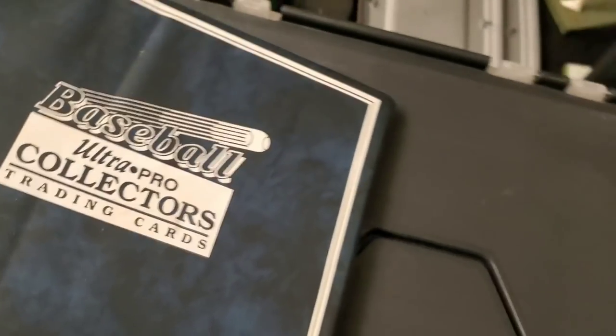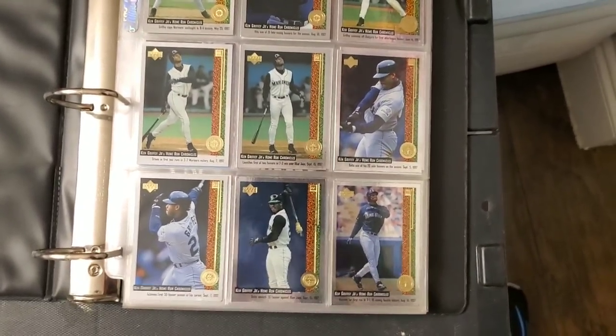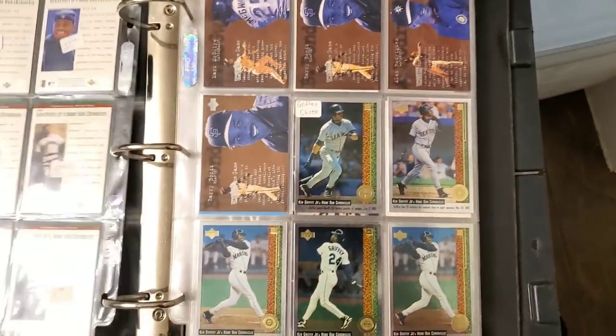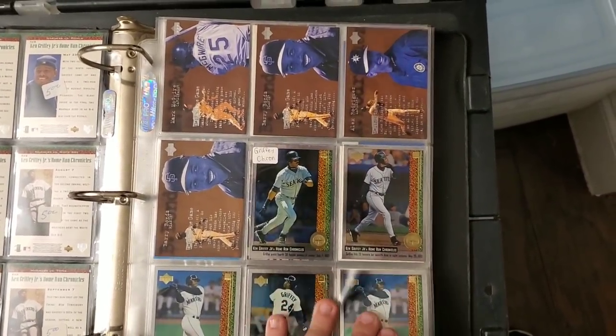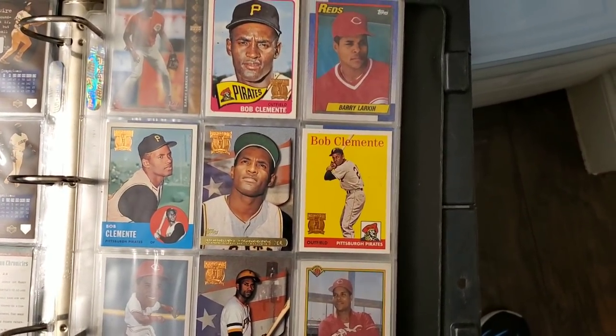Let me get this out of the way. And then I found this album as well with some more Griffeys. I had Griffeys in the last video. Somewhere there. Roberto Clemente.